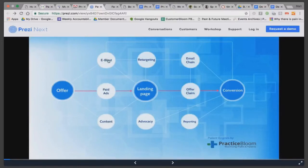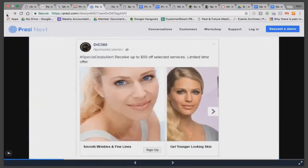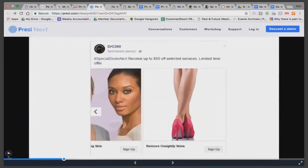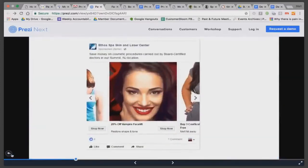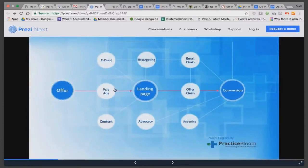So we can see, in this case with paid ads, some examples of paid ads in Facebook and different variants. And this would be also for any type of procedure. We're showing you examples just to make sure you're aware of it. So the paid ads are running in Facebook and usually Instagram, and Google Call Only and Google Ads.